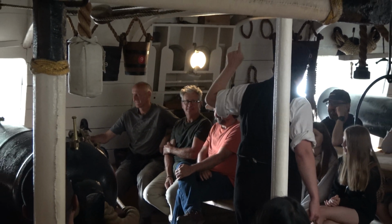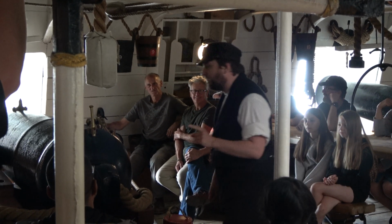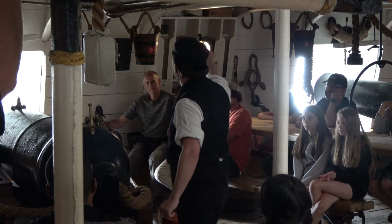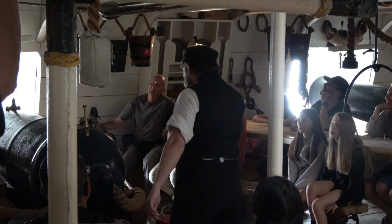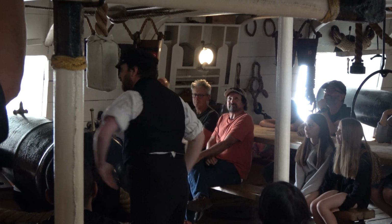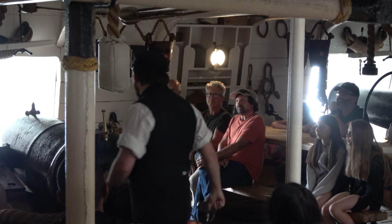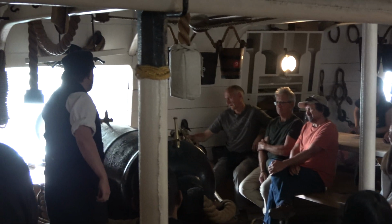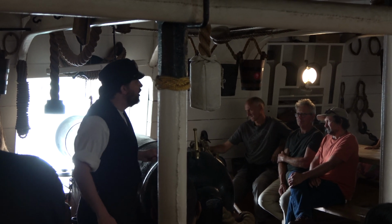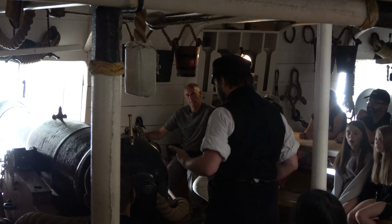The gun has been manoeuvred. The muzzle is on the exterior of the ship, and now we can start to aim the gun. The handspikes are brought down. These pieces up here that look like oversized chopsticks. They are brought down on either side of the gun, and it takes 4 men to heave them down. By doing so, they raise the cascable that pivots on the trunnions and then depresses the elevation of the muzzle. To increase the elevation, vice versa.